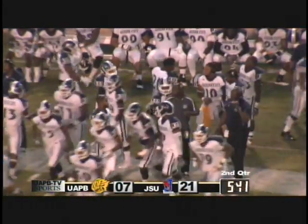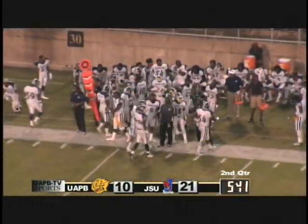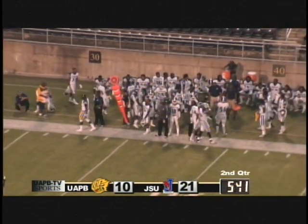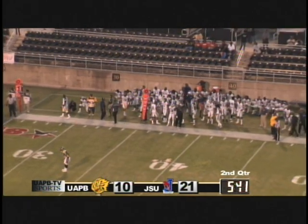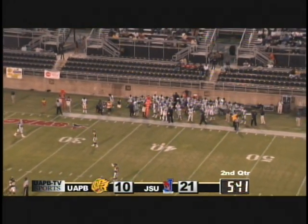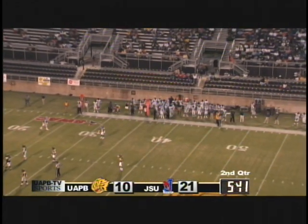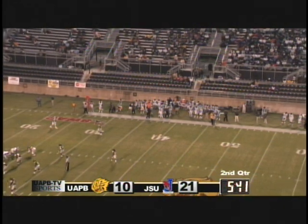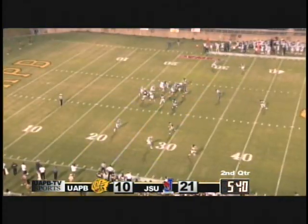Well, what Tyler was trying to do, you didn't want to punt the football deep because Jackson State has an outstanding kick return squad. But he wanted to just kind of punt a line drive punt down the field, and you're right. He was just inches away from costing him 10 yards. So Ivy and Jackson State will take over at their own 25, leading 21-10, 5:41 to play, first half.